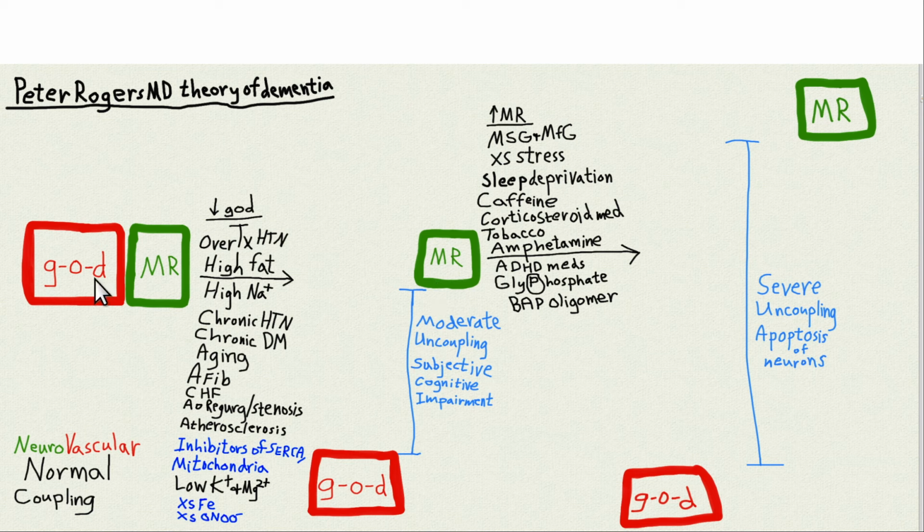Normally, the amount of glucose and oxygen delivery is precisely coupled to meet the metabolic rate of the neuron. But all of these things, overtreatment of hypertension, dropping your perfusion pressure of the brain, is going to drop the glucose and oxygen delivery. Excess dietary sodium causing a lot of vasoconstriction, that'll drop it. High-fat meal causing blood sludge, rouleau formation. That'll drop the ability to deliver oxygen. Some drop in this delivery capacity happens with aging. AFib, CHF, less blood pumped to the brain, going to drop this a bit.